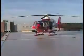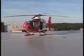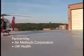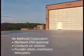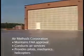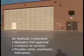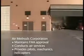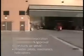Established in 1985, the UW Health Medflight program operates as a partnership between Air Methods Corporation and UW Health. Air Methods Corporation is responsible for maintaining FAA approval to conduct commercial air services and provides the pilots, mechanics, and helicopters to perform air medical flights.